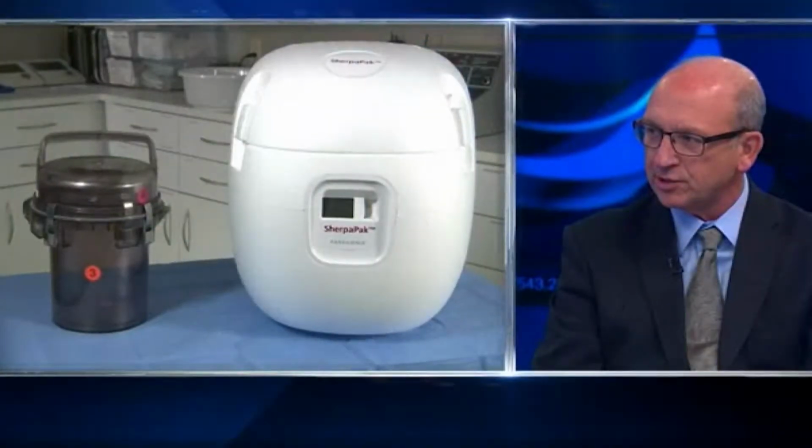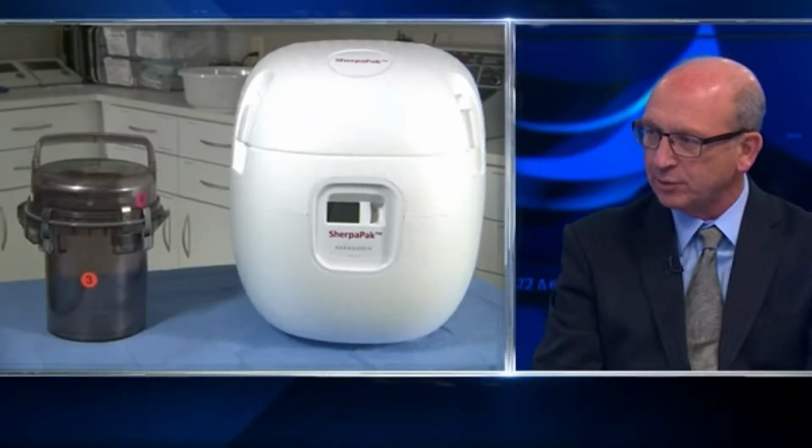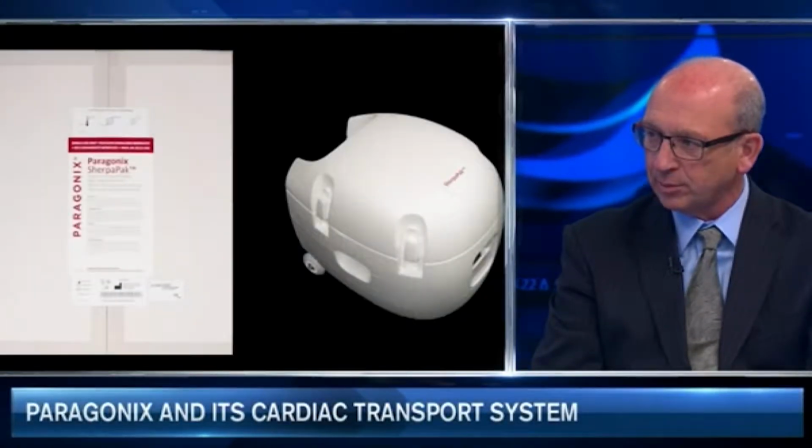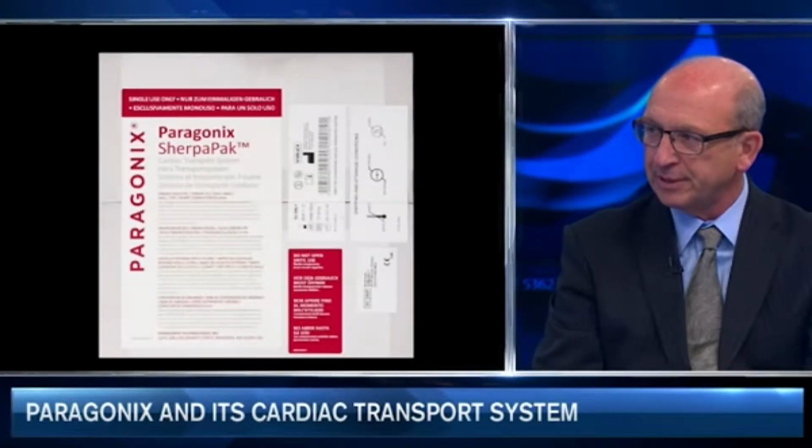Okay, we're going to take a look at some video of this unit. Tell me what it is and how it's different from the way we have traditionally moved organs for transplant. It'd be a pleasure. So the device that the video will show you demonstrates that the product itself, the Paragonix SherpaPak, the cardiac transport device, holds an organ, holds the heart in this case, in the center of a sterile chamber and envelops it with a preservation fluid which has been used for many years, and where we maintain the thermal properties of that preservation fluid in a very narrow temperature range.